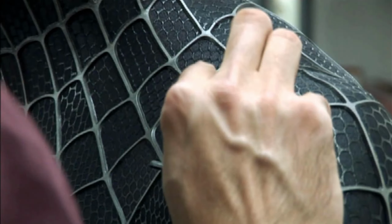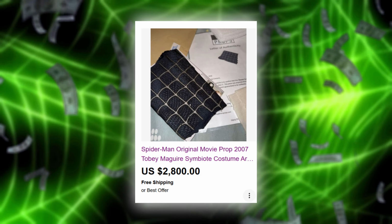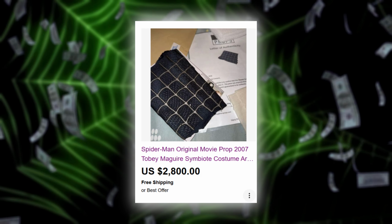I'm guessing that's what it is because if it was Tobey's, or at least if the seller knew for certain, that would have really been stressed. But at the end of the day, it was used and made for the film, so if you want a genuine piece from this beautiful suit, it'll cost $2,800. Now we get into the really expensive stuff.